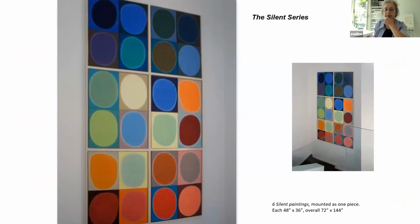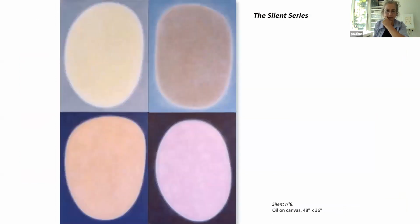6 paintings together. And the next slide just should be 1 painting by itself. So actually, it doesn't look like recycled art or art with recycled material, but it's a recycled impression and recycled art making process.